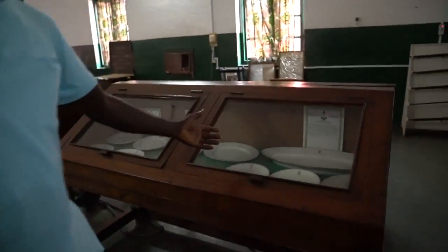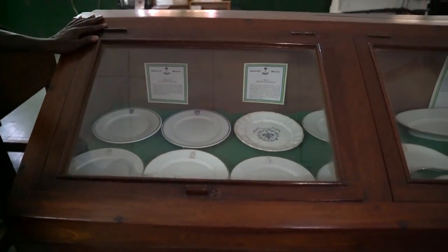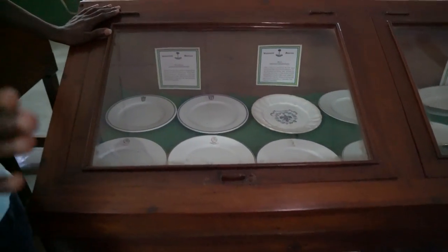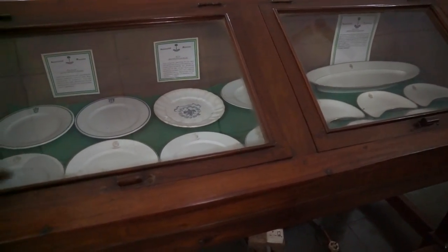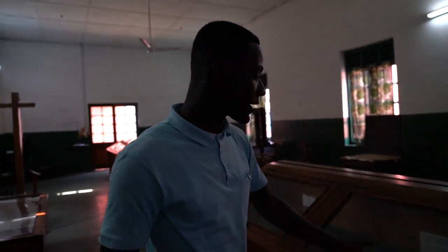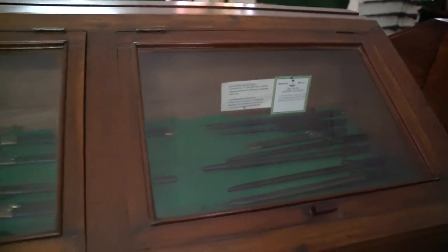These planes were captured from the Italians. While the war was ongoing, the Italian officers and soldiers were chilling at a particular place, inside these boats, chairs and stuff. So the Ghanaian soldiers were able to conquer and shoot so many people around that place, and they captured these planes. Very good. You can see the bayonet I was talking about, which was captured from the Japanese. These are Japanese bayonets. This machine gun you see here is the first automatic machine gun.